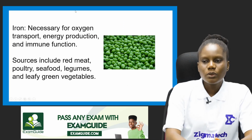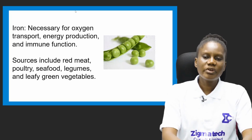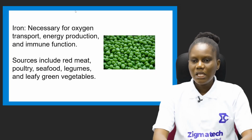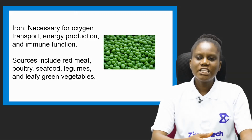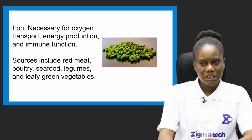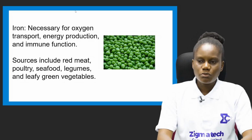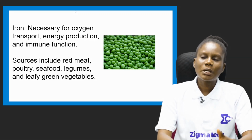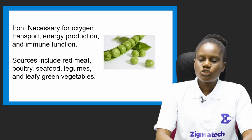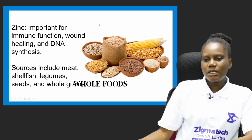And number two is your iron. It is necessary for oxygen transport. So when you breathe in your oxygen, you will need your iron to transport it around the body. It's also necessary for energy production and immune function. And what are the sources of iron? Sources of iron include red meats, poultry, seafood, legumes, and leafy green vegetables. And I can see that leafy green vegetables cut across almost all the vitamins and minerals we've mentioned. So if you have not been taking them, you might need to, because you need them for proper functioning of your body.